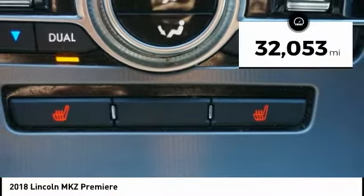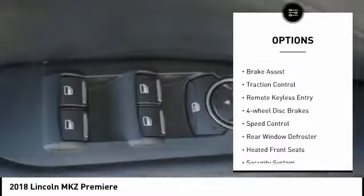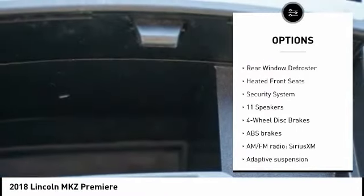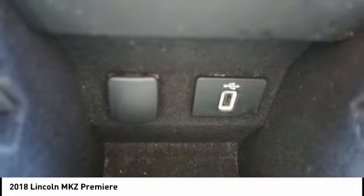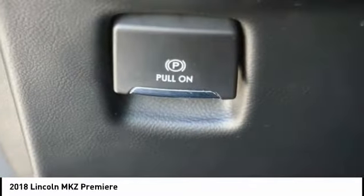This vehicle has less than 35,000 miles. Here are some of this vehicle's great options: electronic stability control, alloy wheels, brake assist, traction control, remote keyless entry, four-wheel disc brakes, speed control, rear window defroster, heated front seats, security system. Come take a test drive today.